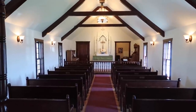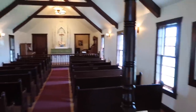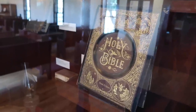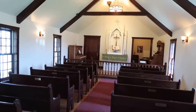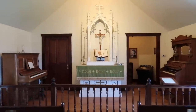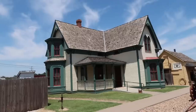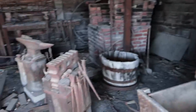Okay, inside the church sanctuary now. Enough for us to hold a small congregation. This old Bible here. Union Church. You got the piano on one side and the organist on the other. See the blacksmith over here? All the tools of the trade.